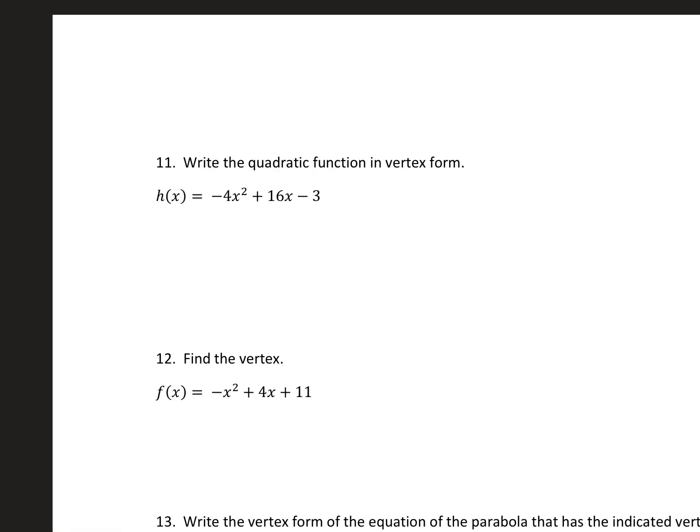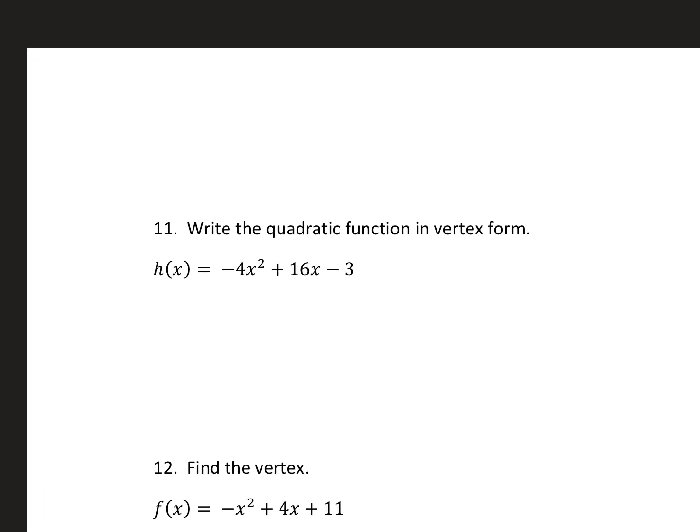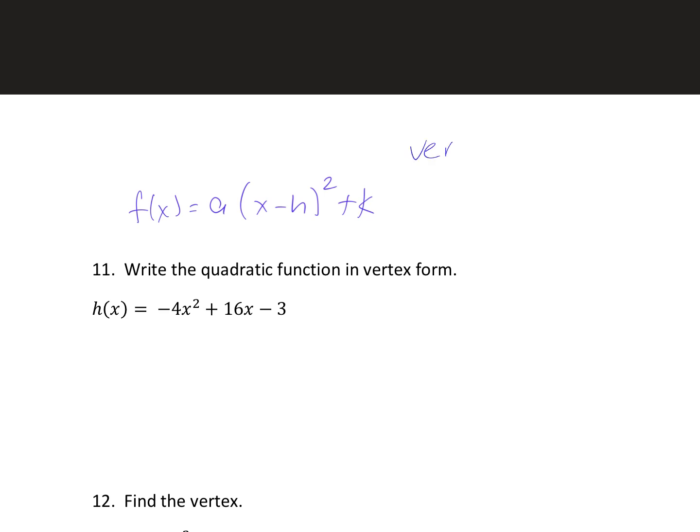Number 11. Write the quadratic function in vertex form. Lots of questions yesterday on this one. First of all, let's remember what vertex form is. f of x equals a times x minus h squared plus k. Your vertex is your h and k value. Your a is that number in front of x squared.